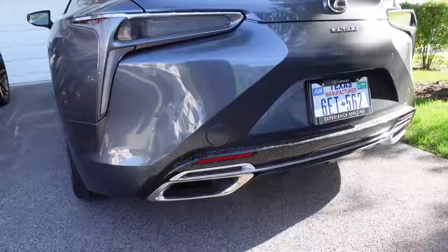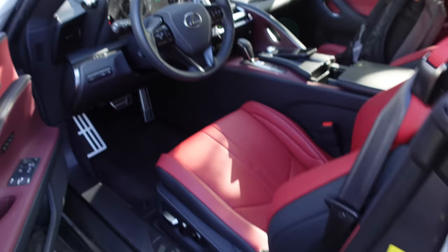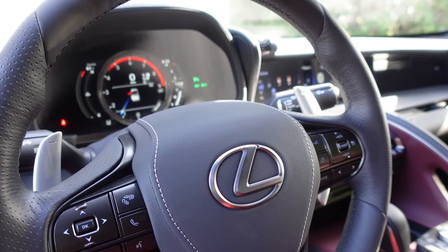Nice V8 rumble at idle. Nothing too obnoxious for a luxury coupe. But man, when you put it in Sport, Sport Plus, thing sounds awesome. And you see the tach red line is very low because the engine is cold. It gradually goes up as it warms up.